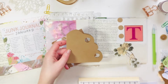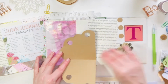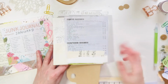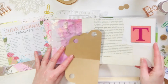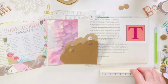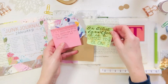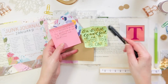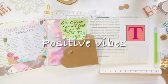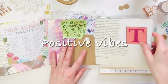I decided to cut this little piece of craft paper into a bit of a scallop shape at first, and see if I could fit it on the page as another flip out. And then I decided, after I looked at it, it looked like a palette or half a flower. So as I got into the idea brainstorming, I thought, why not use a quote? Always positive vibes, I feel, when you find a great quote to inspire you.